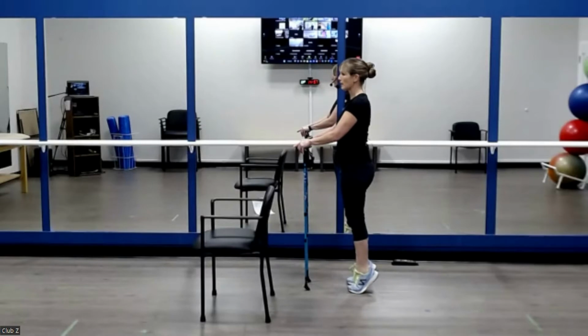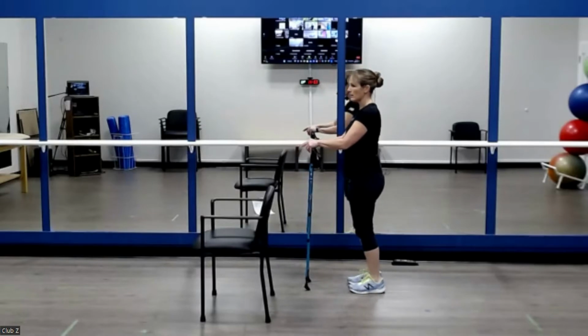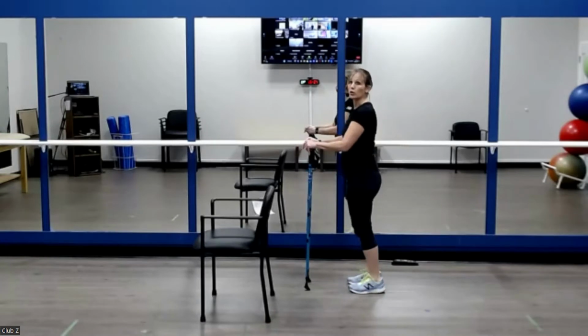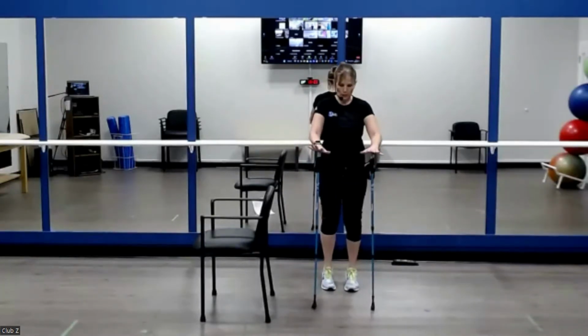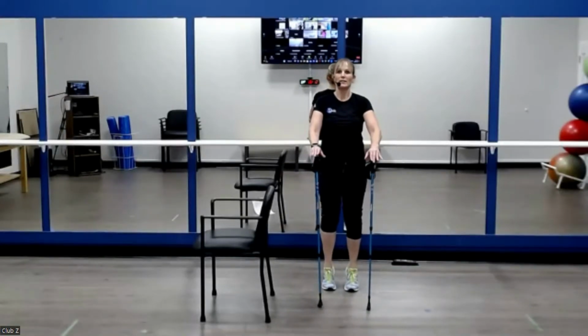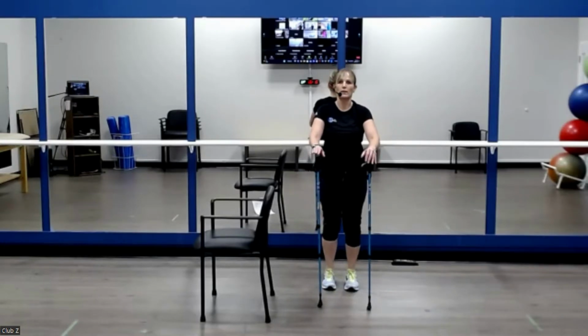Up. And down. Up and down. We're going to do 5 more. I'll turn this way to face you. Up and down. Up. Helpful to have that stabilizing point when we're doing this exercise. Come on down. 3 more.